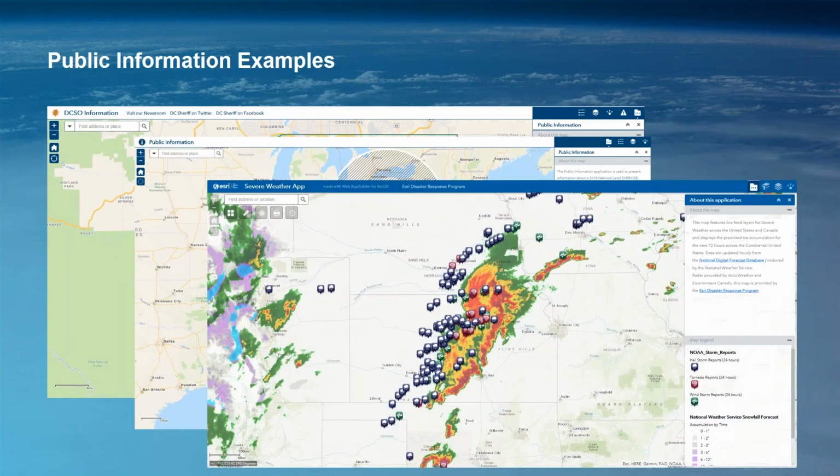And finally, I wanted to share a screenshot from our disaster response program's configuration of the public information app. Here showing from last night all the storms that were going through Kansas and Nebraska, Oklahoma, with all the weather that was going on. Again, this is just simply a configuration of the new public information template showing live feeds of information as the public's looking for that information too, just like those in the emergency operations centers.